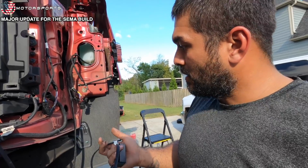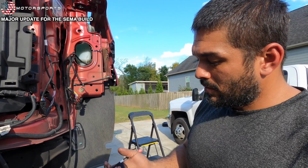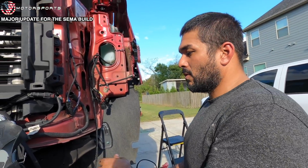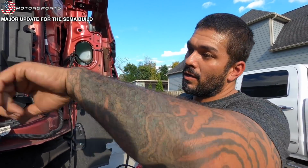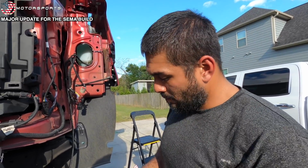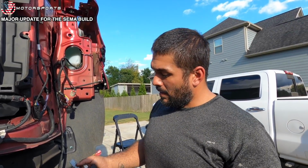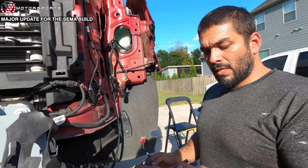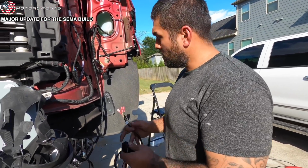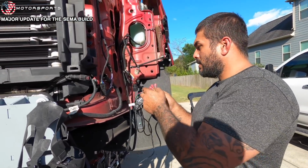So this prevents all of that, and it's got its own power source, which is included in the other harness that we just ran. And this plugs into here. This runs to the battery and goes out to both headlights, powering this box. And then this just taps into the signal wire and then directly into your headlight. So my ground I already know is going to be black.